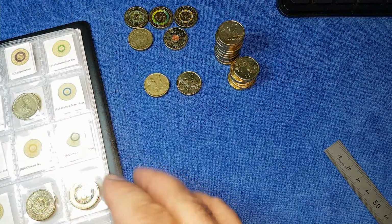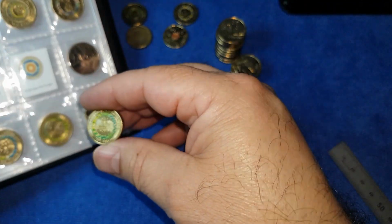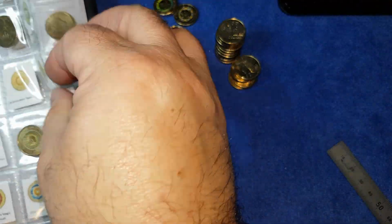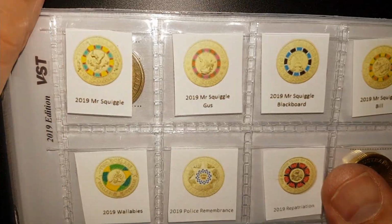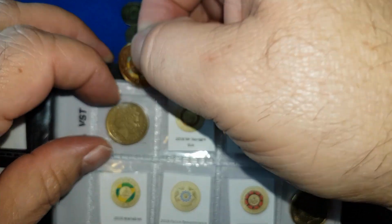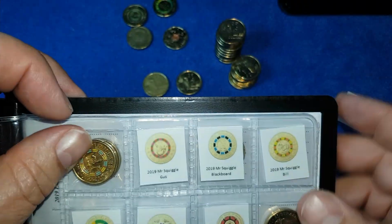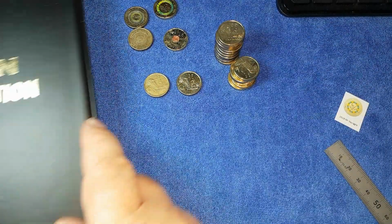But onto the book. As I thought, the Commonwealth Games, we have that already. That's the Australian team one. But we don't have a Mr. Squiggle, which is on our second page. There is Mr. Squiggle there with this placeholder, Mr. Squiggle 2019. So we'll take out the placeholder and we'll get Mr. Squiggle landed. If we can get it open, yeah, there we go. Mr. Squiggle landed in there. So that's one ticked off for the book, which is great. The others will just go into the collection, or I'll hold on to them till the mintage figures come out.